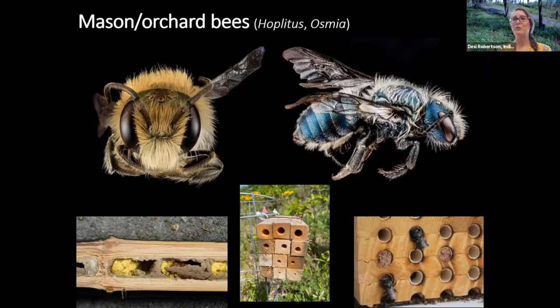So we had to think about how to modify that research design, and we decided to focus our efforts on cavity nesting bees. Cavity nesting bees use hollow tubes or holes in logs for nests. The female will lay her eggs inside these holes, make little individual brood cells, provision them with pollen, and then make another brood cell, and that becomes the nest.